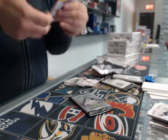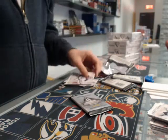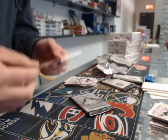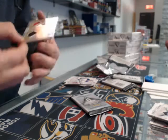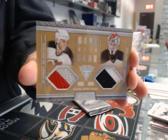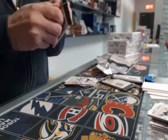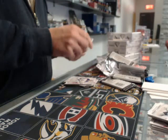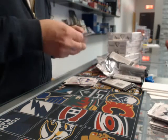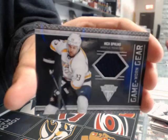You have a patch? Or a prime? Yep. Prime, number to 250, for the New Jersey Devils, Joe Nieuwendyk and John Ericsson. These cards were really cool. They were really beautiful. Ah, this is not a thick one. This is a game worn gear. Game worn gear for Nashville, Nick Spaling.